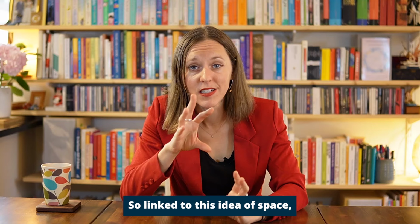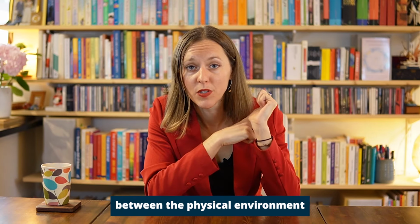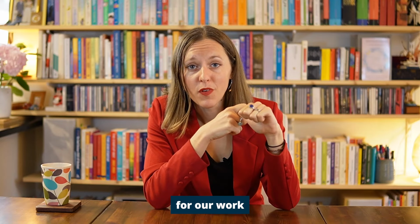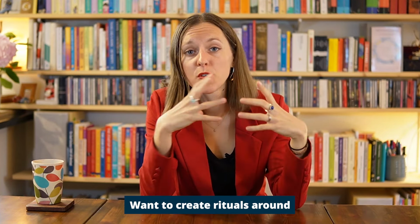So linked to this idea of space, we want to have a separate space, create some form of separation between the physical environment for our work and for our personal life. We want to create rituals around how we start and end the day, and capture, put everything down on paper or on Notion or on your Remarkable or on your phone, but somewhere, so that you have everything classified, organized, and dumped on there, so that it doesn't take up so much space in your own mind. This is absolutely fundamental when it comes to reducing overwhelm.